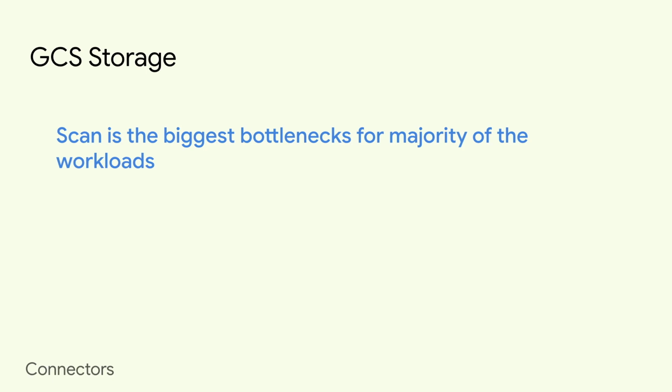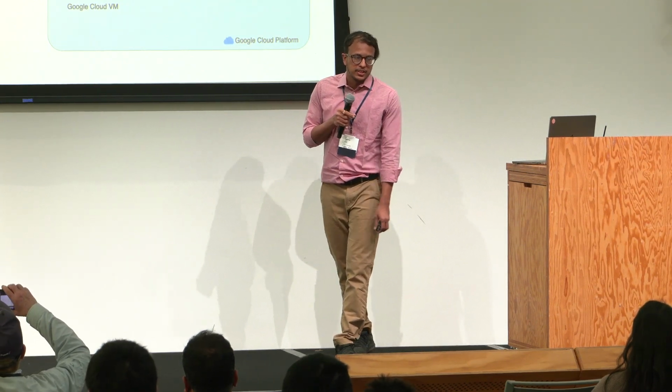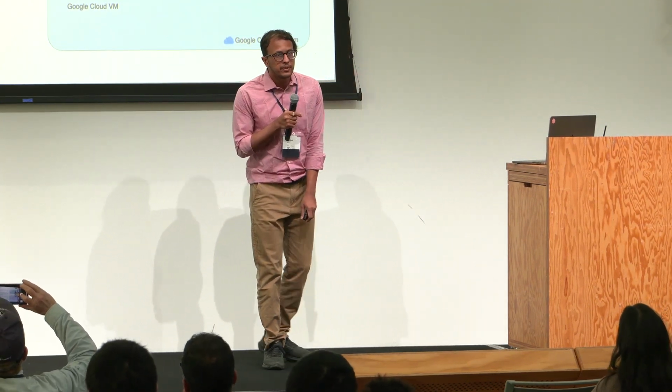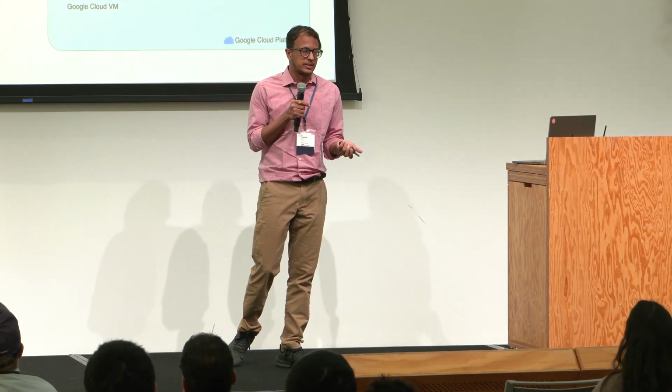Now, talking about the GCS connector, which is the primary data source for Google Cloud customers. We found out scan is the biggest bottleneck. In fact, from the morning we have discussed this: with computations becoming more effective, the bottlenecks are shifting towards scan, right? So we implemented a connector based on gRPC to reduce the number of network hops that we have on the path of the scan.